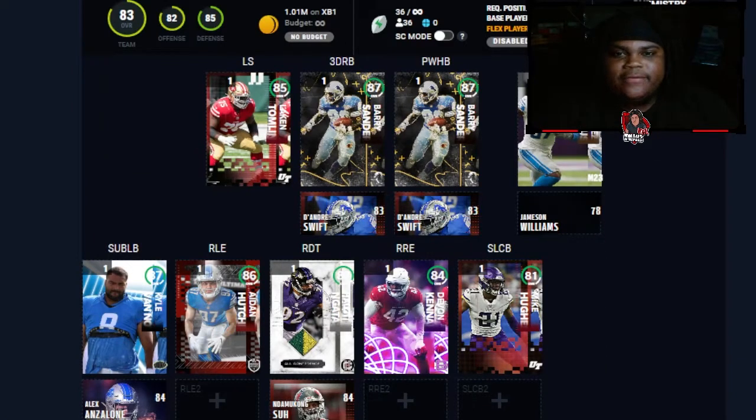At 7th linebacker, I have Kyle Van Noy. He's really fast, good size. Put a lurker on him and let him go crazy. Right end, I have the rookie, 86 overall, Aidan Hutchinson. Across from 84 overall, Devon Kennard. At defensive tackle, I have Haloti Ngata and I have Suh. Two big bodies that can stop the run and get to the quarterback.